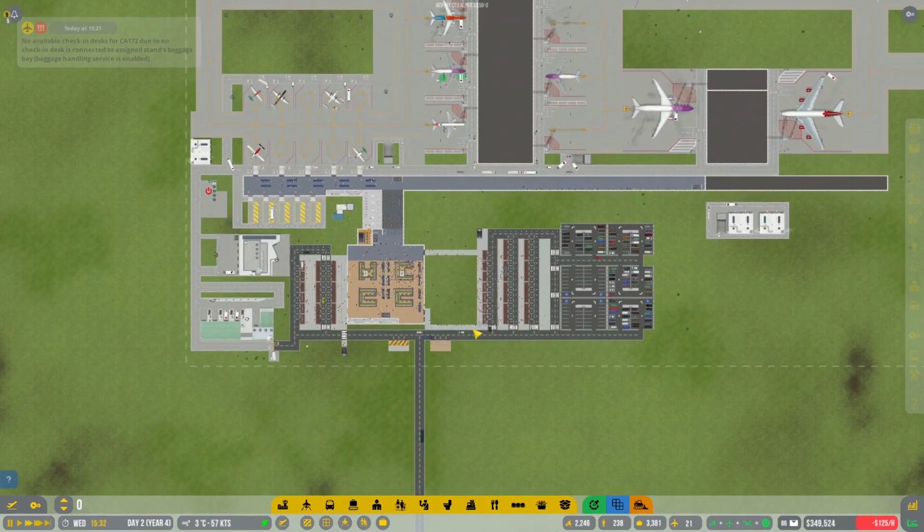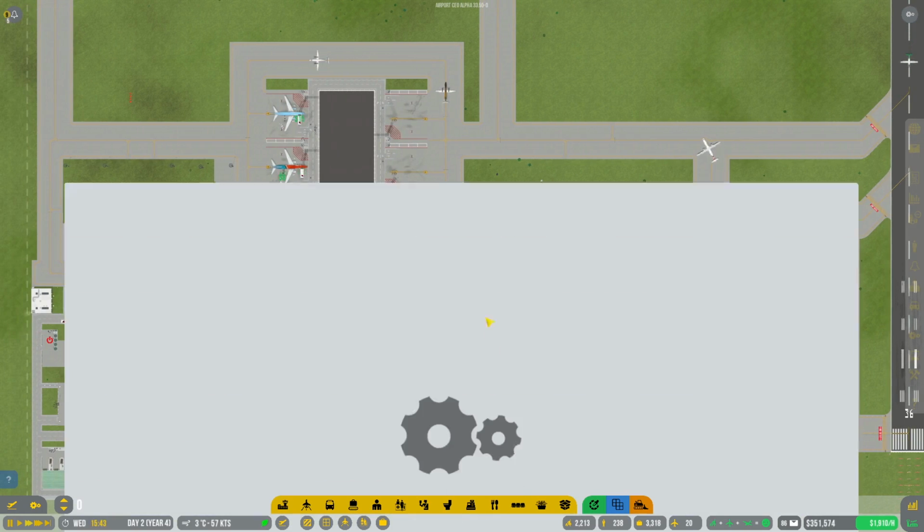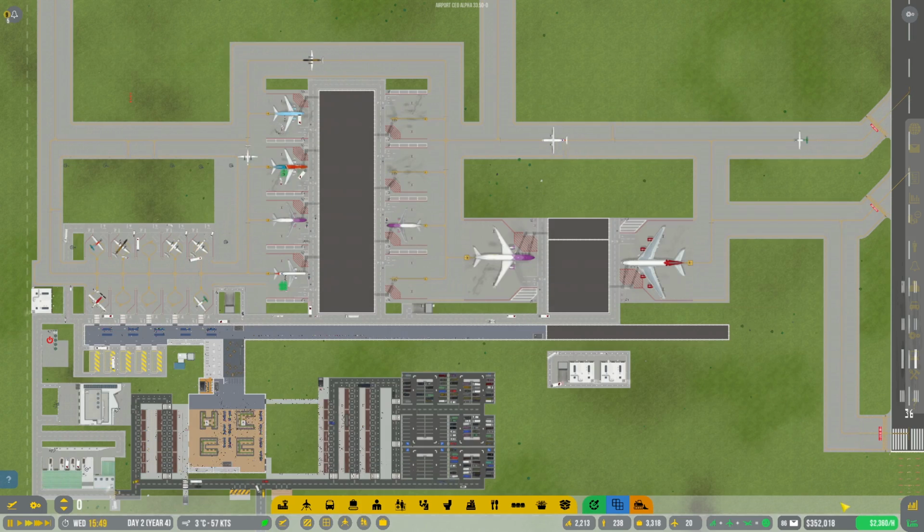Okay, so what are we going to do now? We definitely want to expand this. We are in need of a bit more money because these big stands are pricey as hell. Let's quickly see how this is going. It's pretty good. It's pretty good.